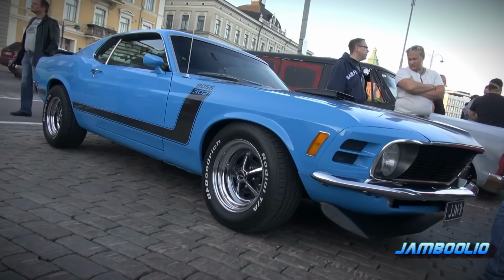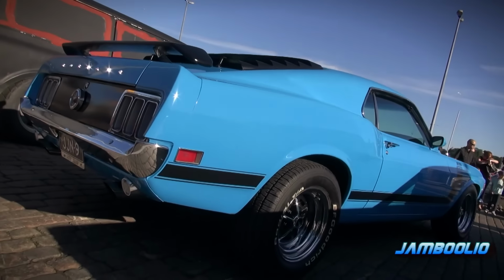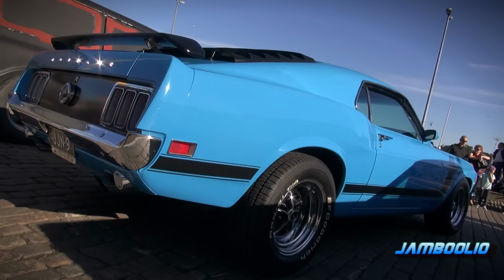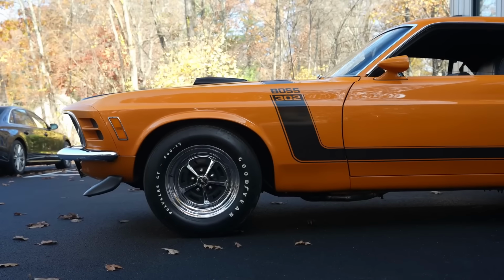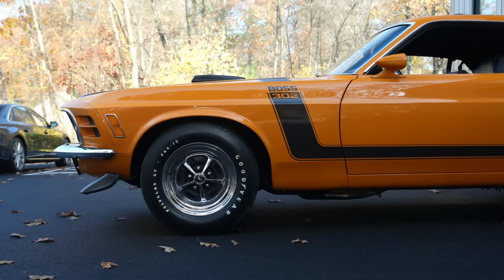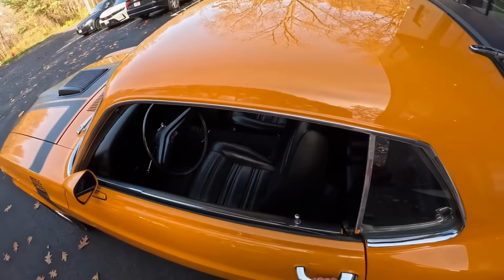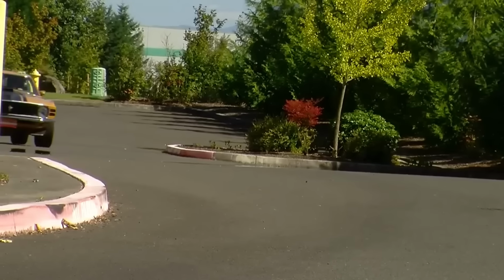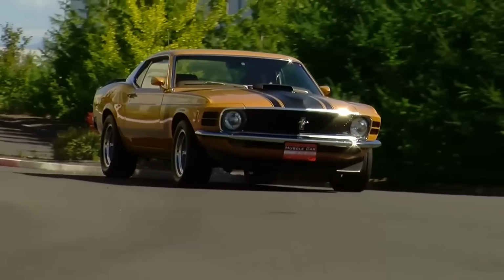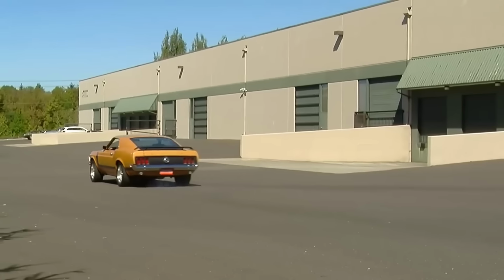Visually, it was a masterpiece of restrained aggression. The rear spoiler, matte black hood with its prominent air intake, Boss 302 side stripes, and that fastback body that looked like it was sculpted by the wind. In terms of production, Ford built 7,013 Boss 302 units in 1970, making it a serious object of desire for collectors today. Its current value ranges from $80,000 to $150,000 depending on condition and originality.